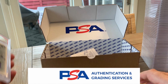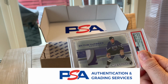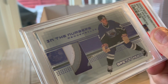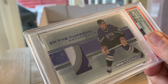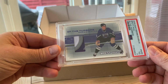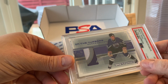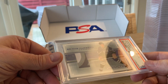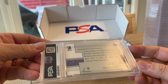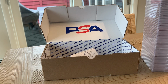And then here's the other one from this small part of the order. Brett Hull, Be a Player Numbers Memorabilia from 2000. Again, a really cool All-Star patch. From the old 90s into the 2000 teals and purples on the All-Star number. A VG 3. We're going to have to do an autopsy on this. There's got to be a big flaw in here. I know there's corner problems, but usually a 3 would indicate a bigger problem somewhere else. I'm not seeing it right off the bat, but there will definitely be an autopsy on that guy.